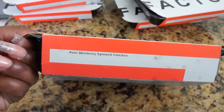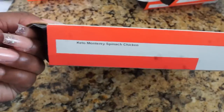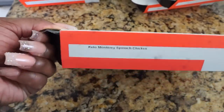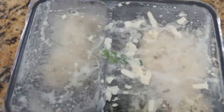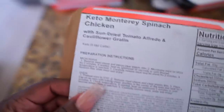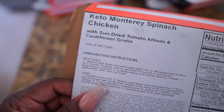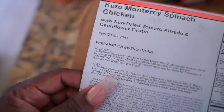Okay, and our last one is the keto Monterey spinach chicken. That sounds so delicious. Sounds cheesy and good. Let's see what it's looking like. Okay, yeah, I'm seeing all kinds of cheesy goodness all up in here. I might actually have this one right now. We shall see. But this one is paired with sun-dried tomato Alfredo and cauliflower gratin. How do you say that?